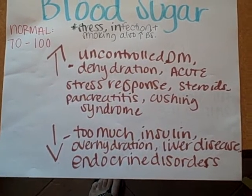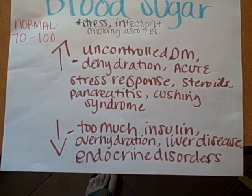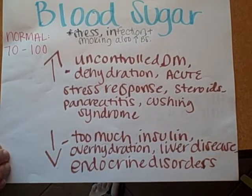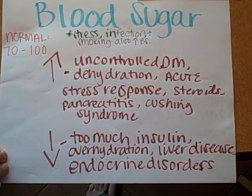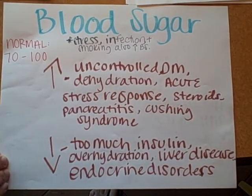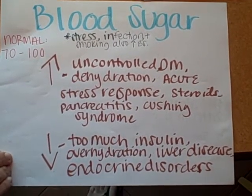It's also increased with steroids, pancreatitis, and Cushing's syndrome. It decreases with too much insulin, overhydration, liver disease, and endocrine disorders. Smoking can also increase your blood sugar.